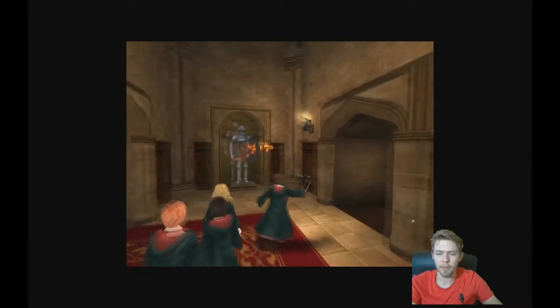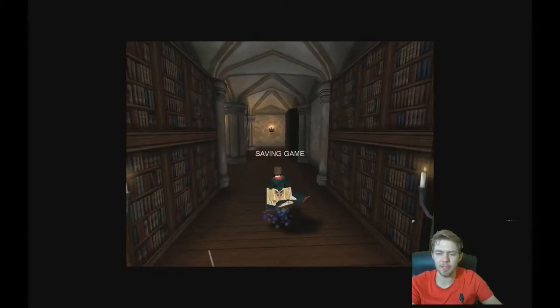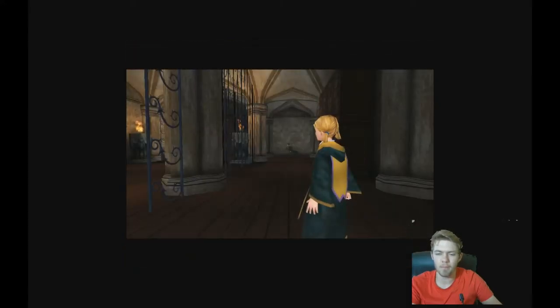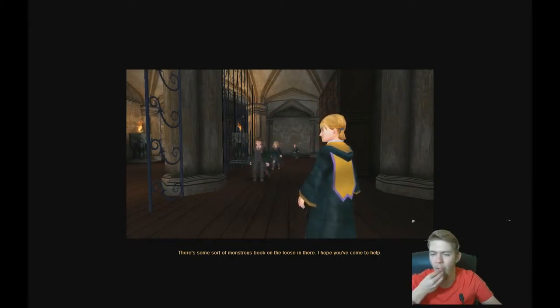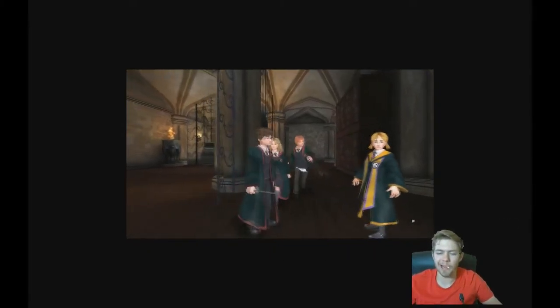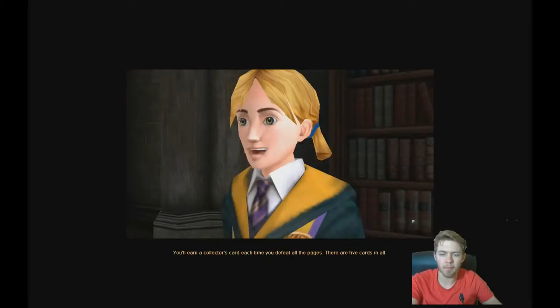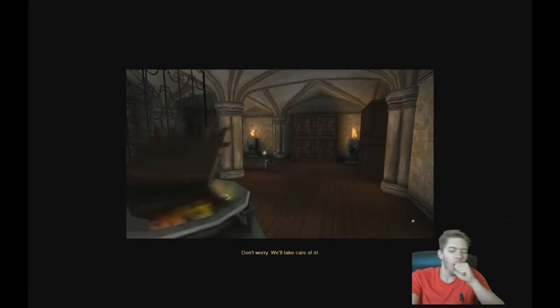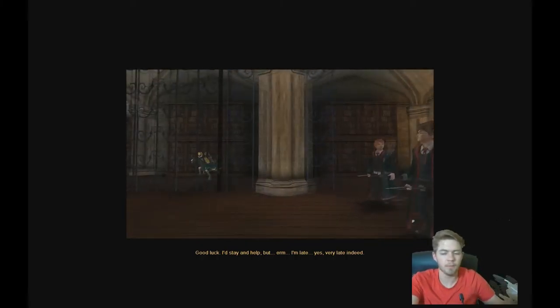Well, nothing happened. Alrighty then, thingy. Time to teach you a lesson. There's some sort of monstrous book on the loose in there. I hope you've come to help. Indeed we have. You'll earn a collector's card each time you defeat all the pages. There are 5 cards in all. Don't worry, we'll take care of it. That woman's like a zombie. I'd stay and help, but I'm late. Yes, very late indeed.